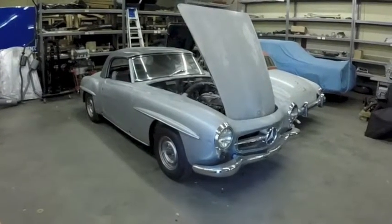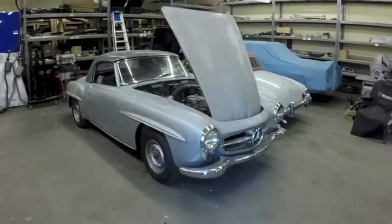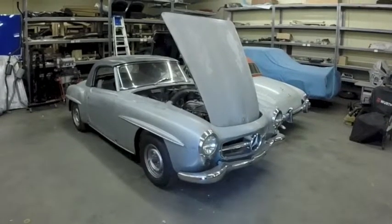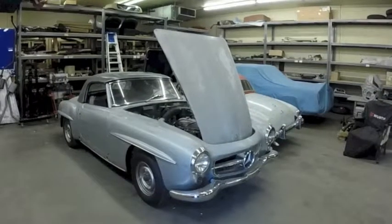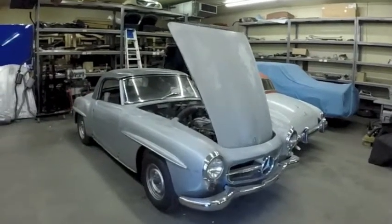Excellent condition. There's pictures of the undercarriage and detailed pictures on our website. This is listed as a 1956 project car.